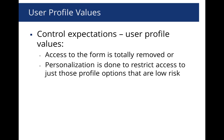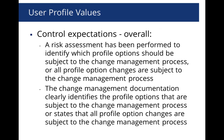So if you've gone through some type of risk assessment, then you can do a personalization on this form to restrict access to just those profile options that are low risk. So things like Java color, number of copies for a printer, things that are either maintainable and are low enough risk that if they make a change, it's not impacting any operating controls or financial controls. So that's what we recommend for user profile values: either remove it altogether or personalize it just to a few elements that you feel comfortable them maintaining.